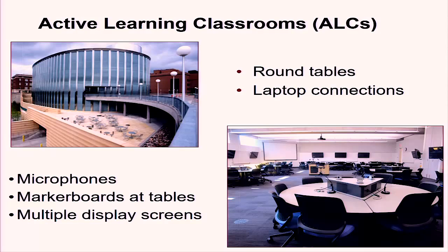We modeled these spaces on projects done at MIT and at North Carolina State. And so you can see the classrooms. They seat 9 students at round tables. There are microphones so students can be heard across the larger rooms. There are display screens and whiteboards associated with each of the tables.